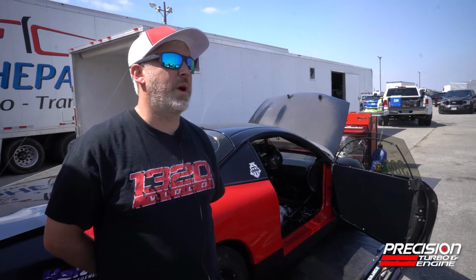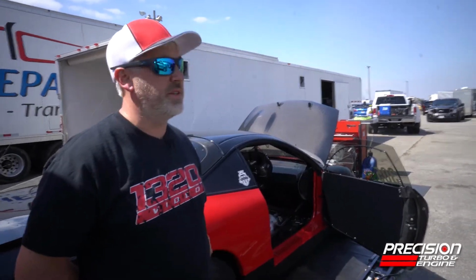The car weighs just shy of 2,500 pounds with me in it. The old car was 215. The best mile an hour on this car is 212. But like I said, we haven't run it at full power yet. If you go by that weight and that mile an hour, 1600, 1800, somewhere in there.